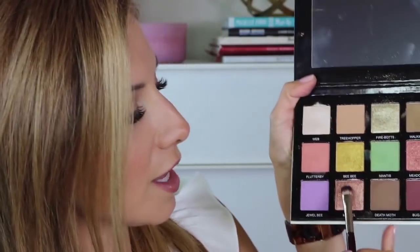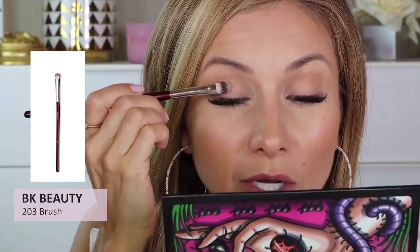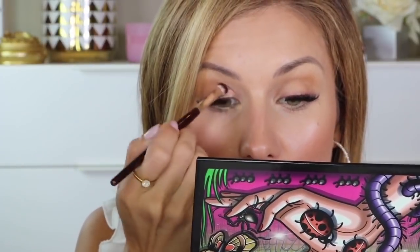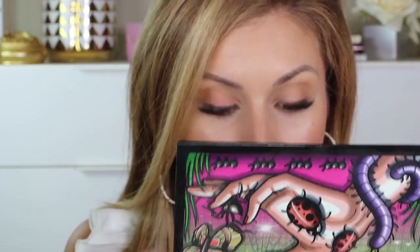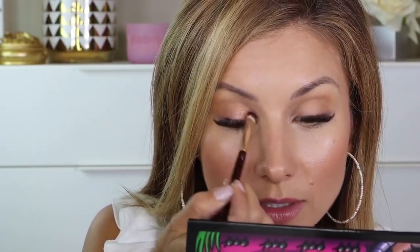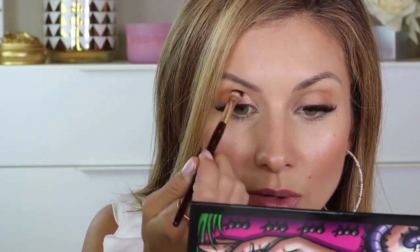But I'm going to go in here with Marvel, and I'm going to take my 203 BK Beauty brush and just load it up on the side. This particular formula is great to use with your fingers, but, and I mentioned this in the next look, so you're going to hear this on repeat, because I have lash extensions, I have to use a brush so that I can control where I apply it. And I'm just going to pack this really all over my eyelid, including my inner corner. Oh, this shade is so, so beautiful. This shade is one of those shades that is just going to look stunning on everyone, regardless of skin tone, hair coloring, eye coloring. It's just gorgeous.